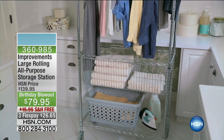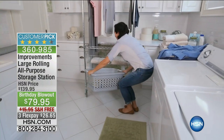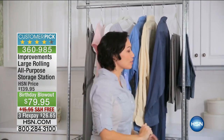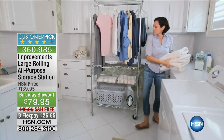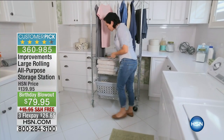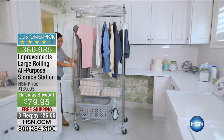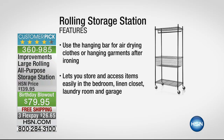This is the large rolling all-purpose storage station. Oh, we get to talk about this now. We have so many great storage solutions, but this one is a perfect way to have extra hanging space in your laundry room, a place for the laundry baskets. You can fold everything in the laundry room and then wheel it right into the bedroom. But there are so many other uses for this. This is a great way to really customize your closet and give yourself extra space.